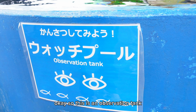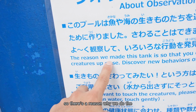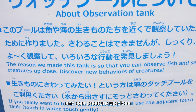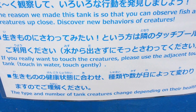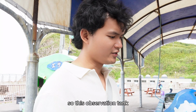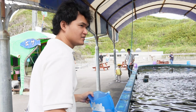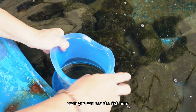So this is an observation tank where we can observe the fish. There's a reason why they do the tank: so that you can observe the fish and sea creatures, and discover the behavior of the creatures. In this tank, I can observe the behavior of the aquatic animals. For example, like this one. Yeah, you can see the fish here. You can see the starfish.